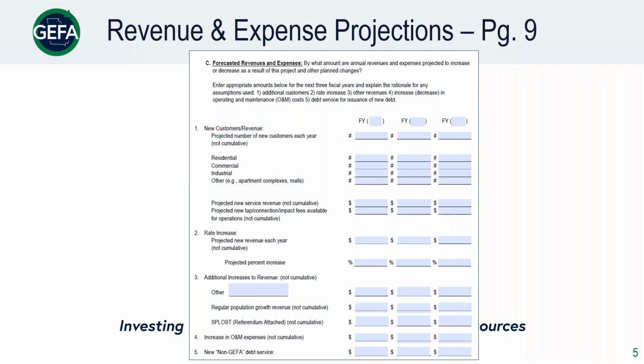Additional increase in revenue. If you have anything, like we had one borrower last year that came to us because they wanted to expand their sewer system because they were seeing some growth from the film industry coming into their area, so they wanted to be prepared. That's their additional revenue that they were anticipating, and they provided us that information. So if you have that sort of scenario, just write it down. If you're getting a new industry, something in the future that can really add to your revenues, provide us that information. Regular population growth, normally that happens around the census time, or we have just gone through the census, and if you have additional information, just give us that.